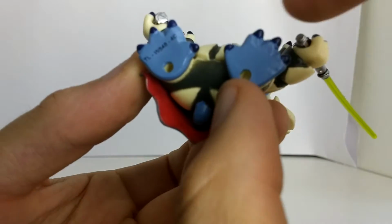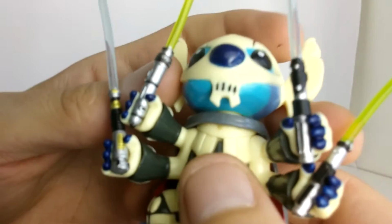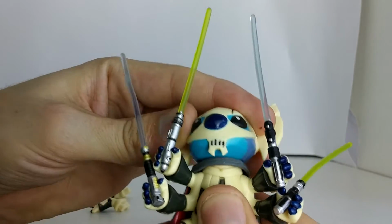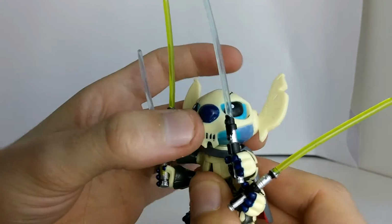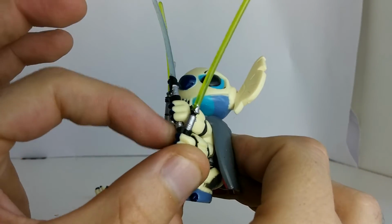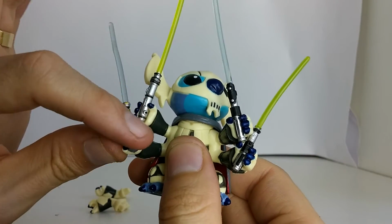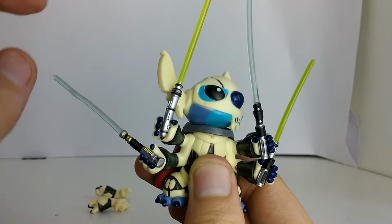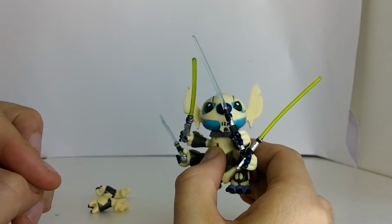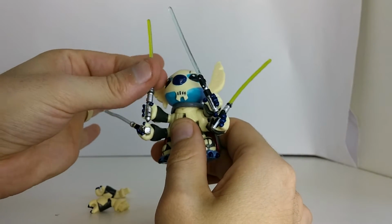There's no real posability of these. These are solid resin figures. The head does move very slightly because it's on a ball joint. You can take the head off and take the cape off if you so wish. There's some twist in the hands. There is some posability in the hands, a little bit, I think just because of the way they're constructed. So you can kind of pose the lightsabers if you wish. And that's pretty much it. He's just supposed to stand on your shelf or your desk.